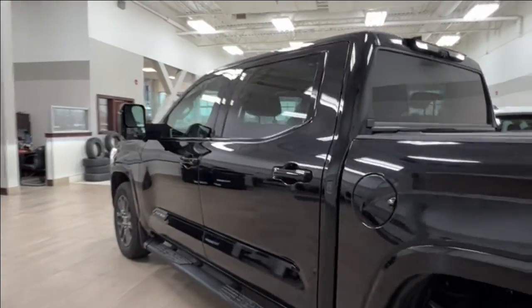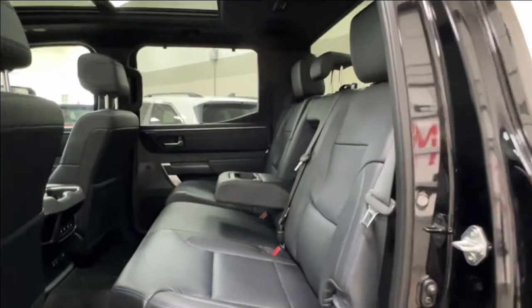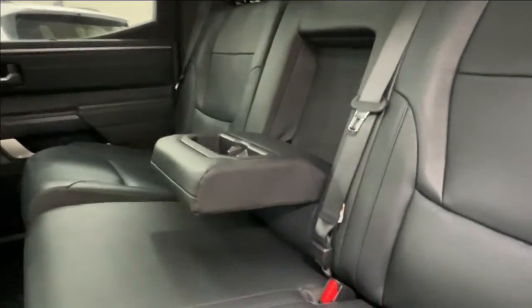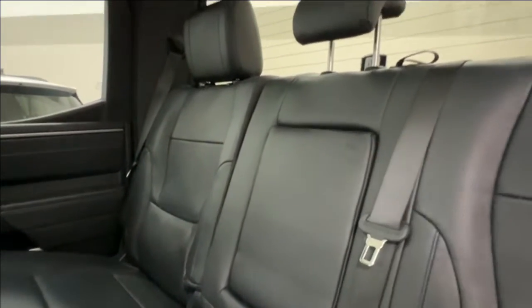Next, let's take a look at the inside. In the back here, you'll find that your internal upholstery is the black leatherette. It does have this dark blue stitching on your seats. Rear passengers have access to the folding down armrest/cup holders. Easily folds away to increase your seating space.